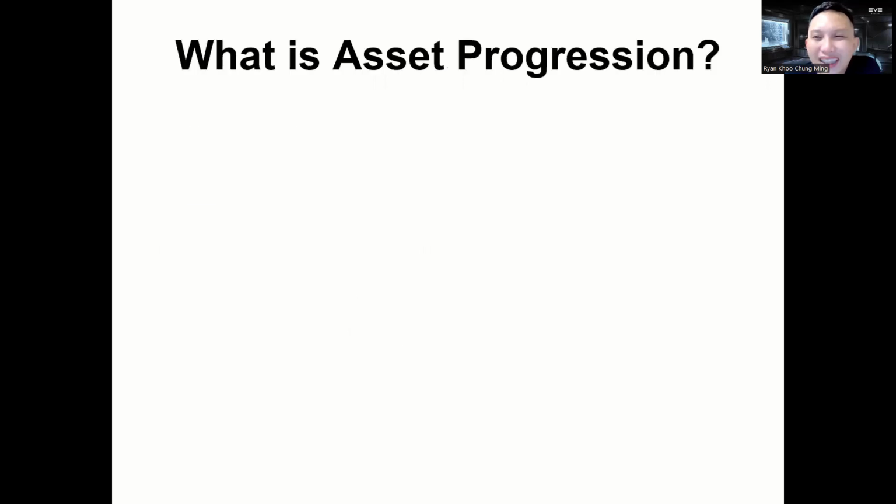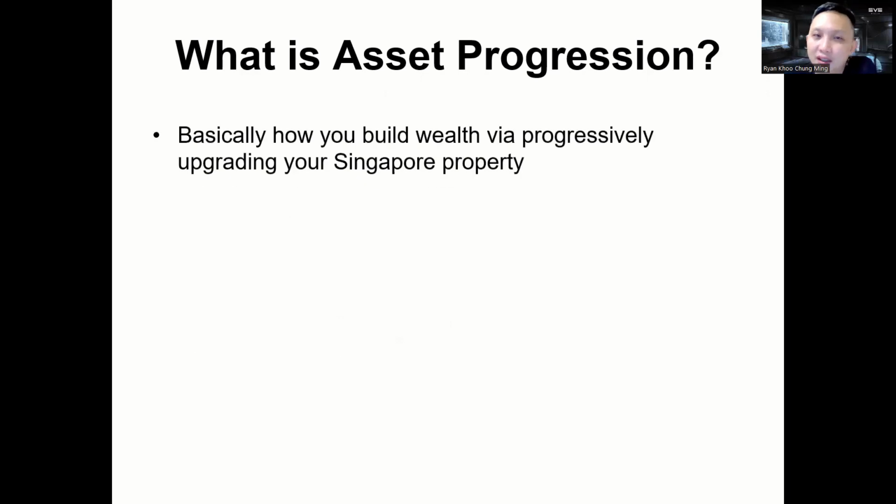Okay, so what is asset progression? You may hear similar terms. Some people call it sell one buy two. There are some wealth accumulation models through property in Singapore, and different people call it different names. I think the most common one is asset progression, and you will see property agents in Singapore who have spoken to you about this topic. Basically the idea is to build wealth progressively through upgrading your Singapore property.